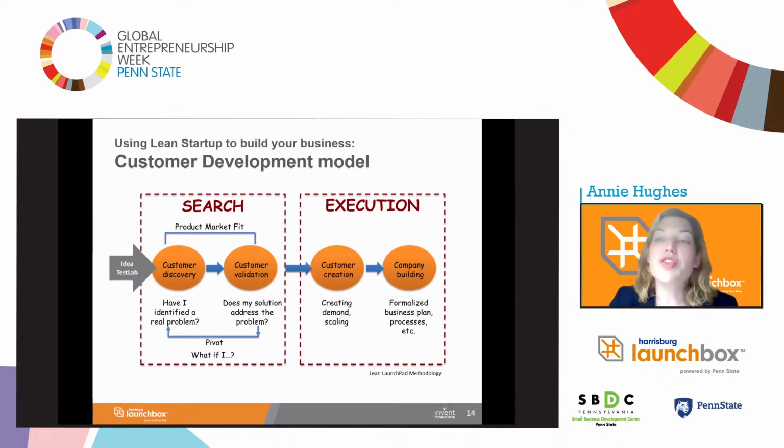Customer discovery answers the question, have I identified a real problem? It tests the hypothesized customer problem that you want to solve, right? Make sure it exists, and it exists in a way where it doesn't just apply to 5 people. Then you have customer validation, step 2. That answers the question, does my proposed solution adequately address the customer problem?